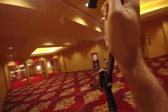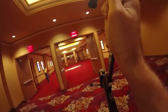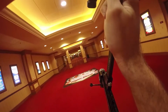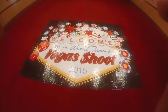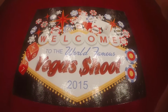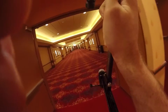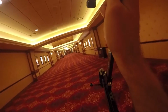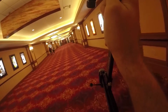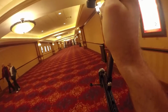All right, another left, and this is the main hallway down to the shoot itself, to the vendor area and all the shooting rooms and the arena. The world famous Vegas shoot sign. Now you may be asking yourself, why is there no one here? That was because some of this is being filmed in off times or ahead of the actual shoot.